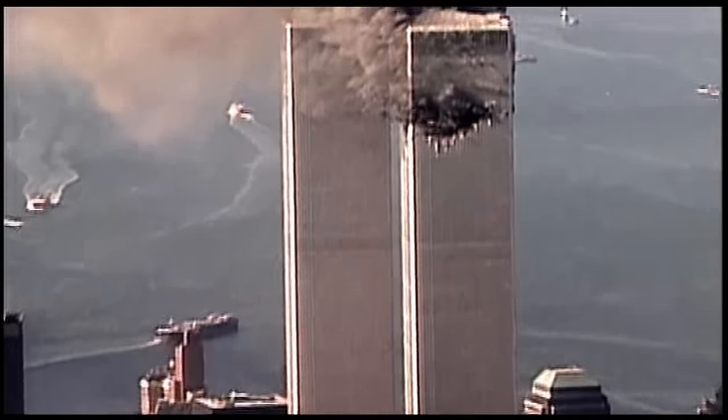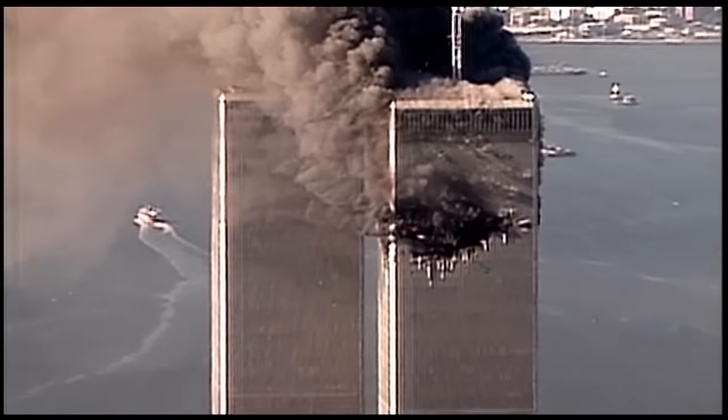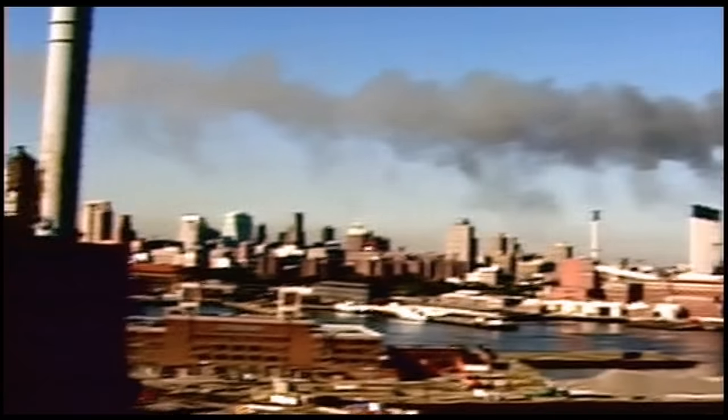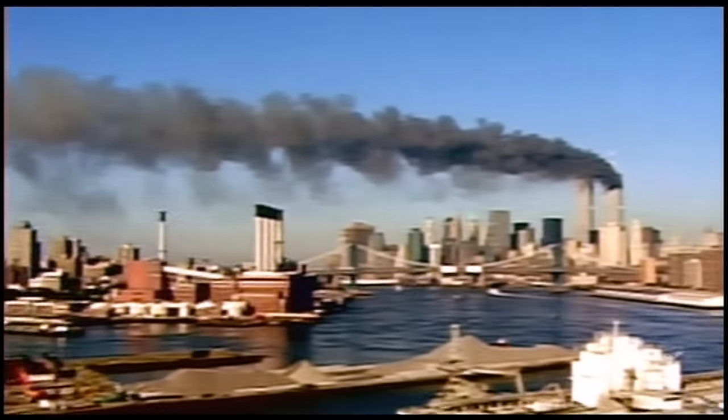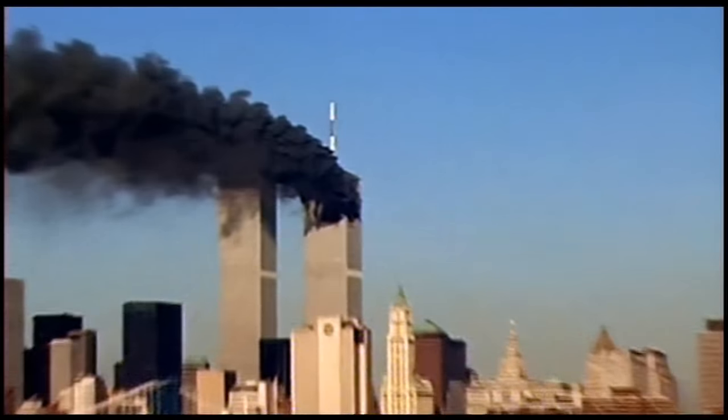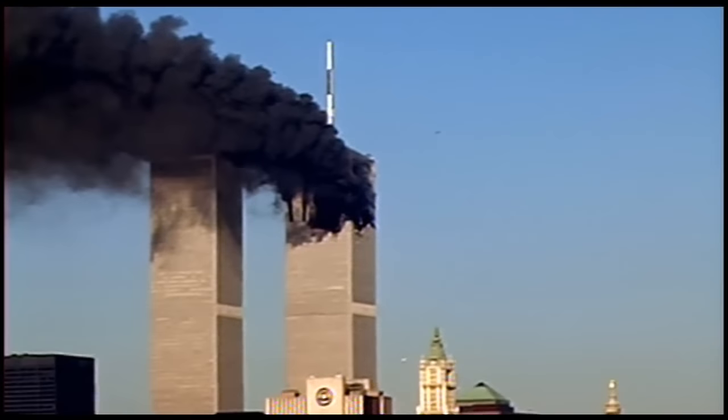If you're just joining us this morning, you're in for a horrific surprise. Rescue crews are making their way to the scene, and all of this unfolding in one of the busiest places in the world, in downtown Manhattan.